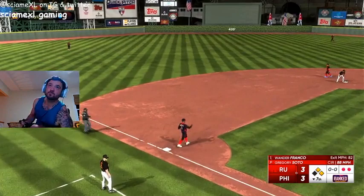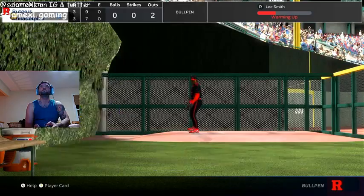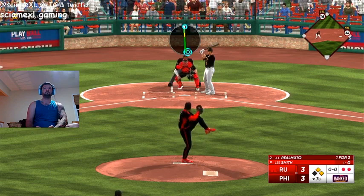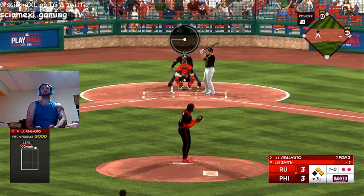And now it is JT Realmuto. 1-for-3. And now we'll get a mound visit from the pitching coach. Probably trying to give a little more time for that arm out in the bullpen to get warmed up. New pitcher on here, Lee Smith. And we all know about his slider. It's just filthy, man. And one of the better ones in the game, I'd say. Spin rate's very high, and it just breaks a ton.